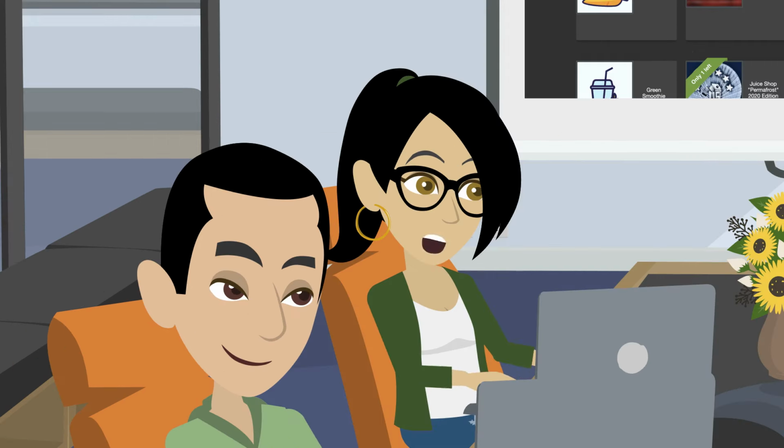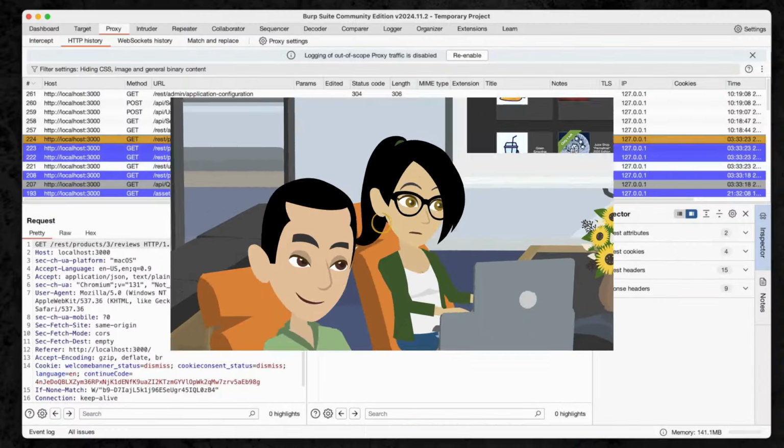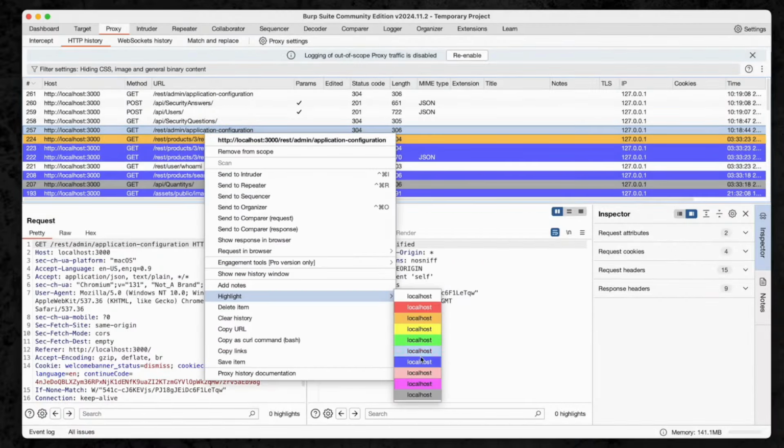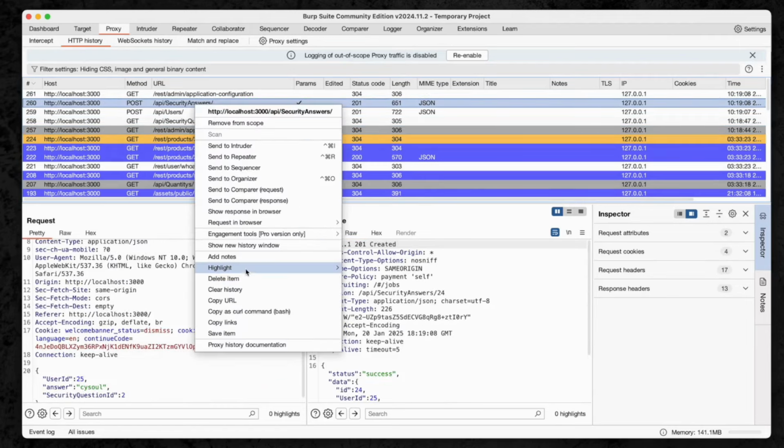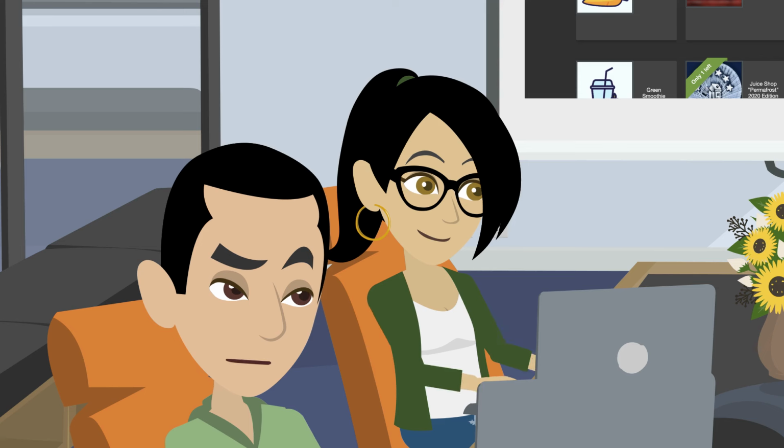Gotta love adding fake credit card details. I feel like I'm living the dream, just hope my imaginary bank doesn't flag me for suspicious activity. Was that supposed to be funny?